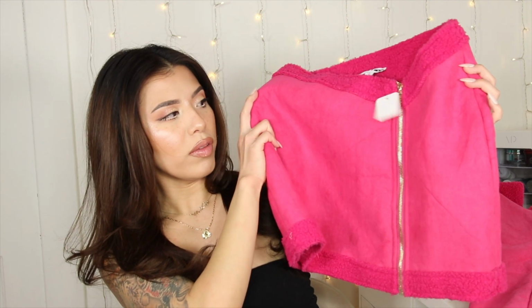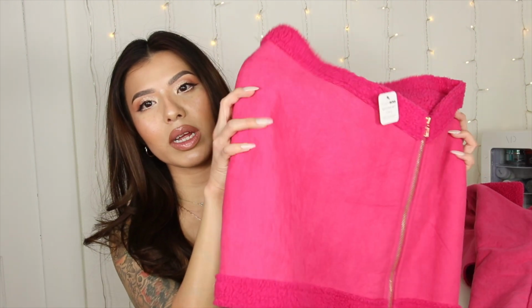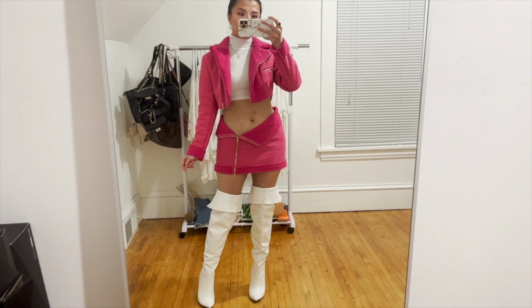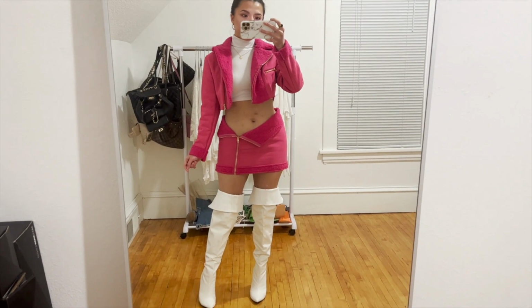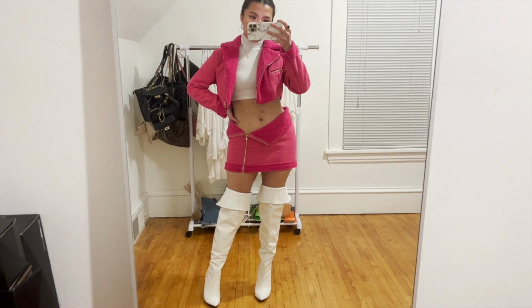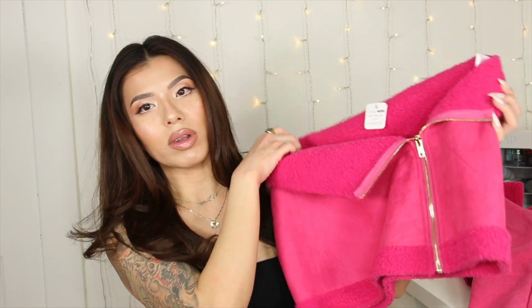I love this set. If you want to feel like a Barbie on Valentine's Day, this set right here is definitely the one. The skirt does fit me really nicely, and what I love about this skirt is that you can open up the zipper and fold the top piece like this. So basically, if you want to wear the skirt a little bit shorter, all you have to do is open the zipper and then fold it. Now back to the top. You can wear it closed, you can wear it open. I would probably pair this with a long sleeve cropped turtleneck shirt. I think that would go really well with this, and then a pair of white thigh high boots.